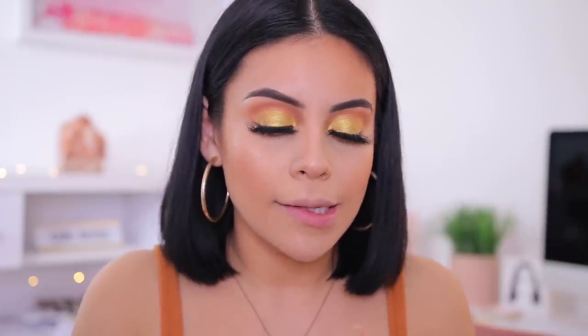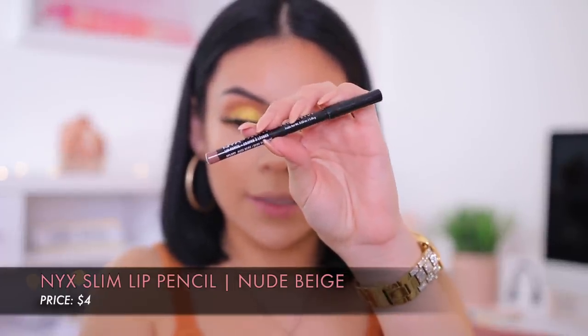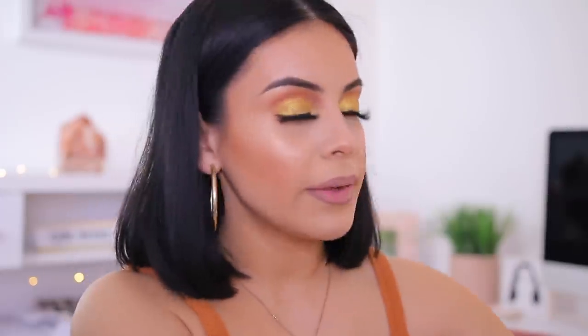So I'm gonna go ahead and line my lips. I'm gonna use this NYX lip liner in the shade Nude Beige. I've never used this color in particular, so we're gonna test it out. I've really been loving NYX lip liners lately. Oh, I like this. It's a really good creamy formula, even though it's wooden. I'm digging it.